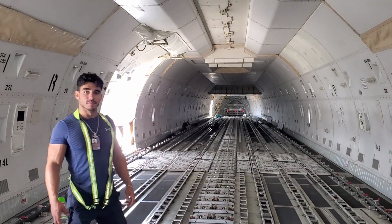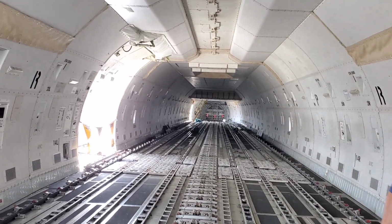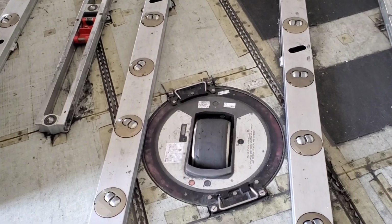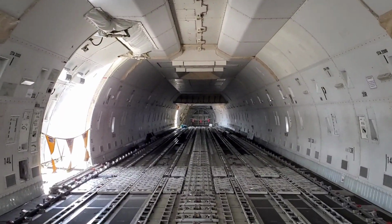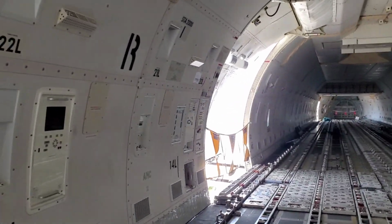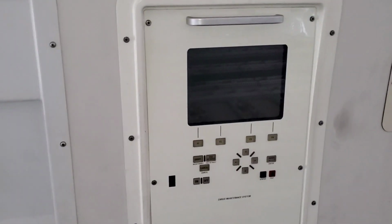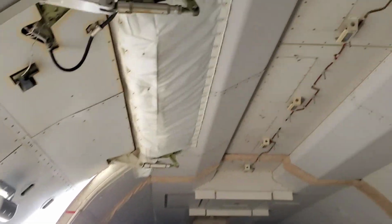What's up, Mike? So, it's an amazing airplane. And the cargo moves with these automatic wheels. And they have like a little joystick right here. It's pretty cool. You got little joysticks for every station, you know. And this is a computerized control station right here. You control the cargo coming in and out of this airplane. This is massive. This is amazing.